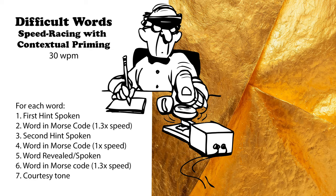Water sports equipment. Inflatable or made of foam. Bodyboard.